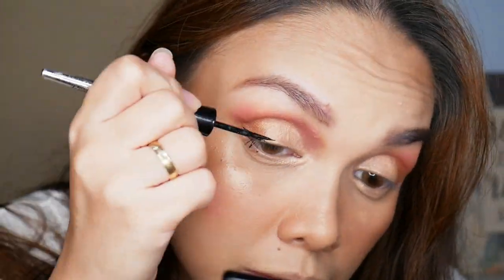Okay, so ang gagawin ko muna is magwi-wing line muna ako before I put on my eyeliner or mag-tight line. So this is what I'm going to use, the Hyper Ink Liquid Liner. I got this for 149 pesos. So super mura siya.